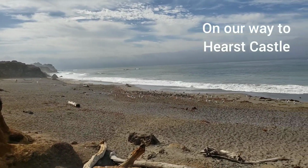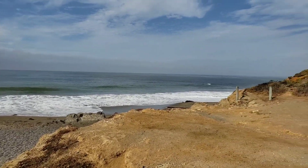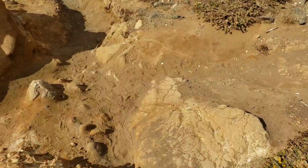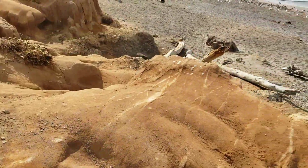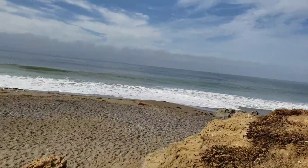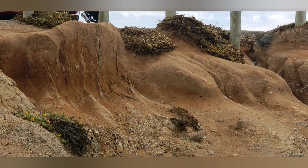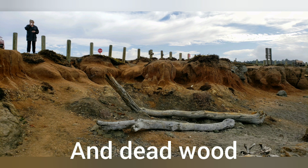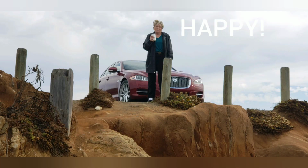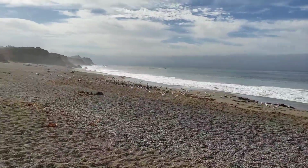Here we are up in Central California, 5 minutes from Hearst Castle, right on the beach here. And it's quite beautiful. The rocks are kind of interesting. The path going down and the driftwood. And a couple of seagulls.